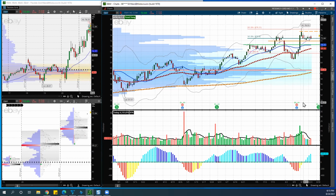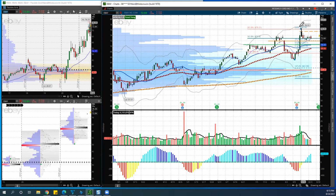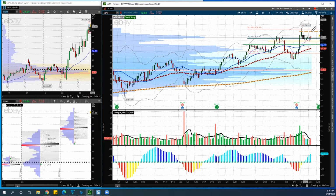eBay, the reason why it popped into my scans is because we have this 1, 2, 3, 4, 5 massive move. In here, we have the pullback, and I think this is a healthy pullback. So if we go here and do our Fibs, we see that the pullback is actually more like a 38% move, right? So what I'm looking for is this one starting to get hot again over 74.